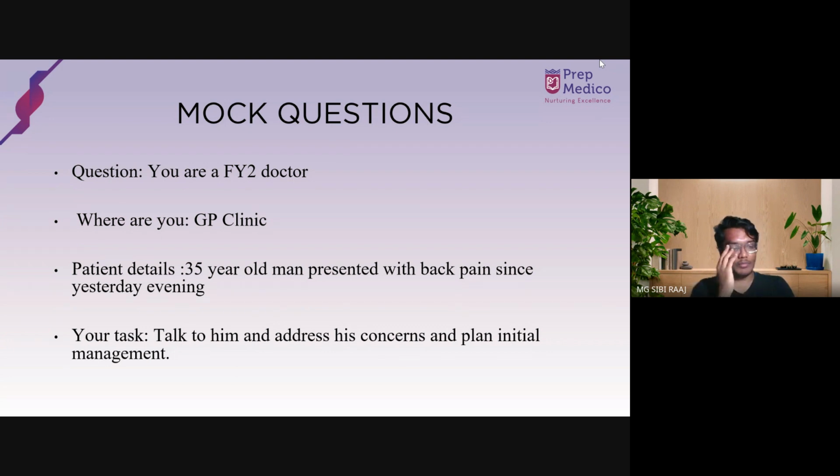Again, in back pain in DDs, mainly these two tests you can ask: the straight leg raising test and the modified Schober test. So these are the two tests we ask for. You have to ask these specific tests.